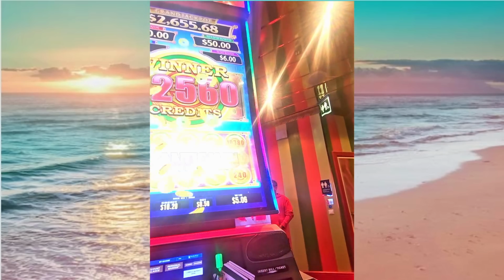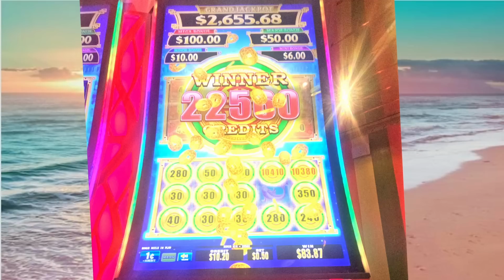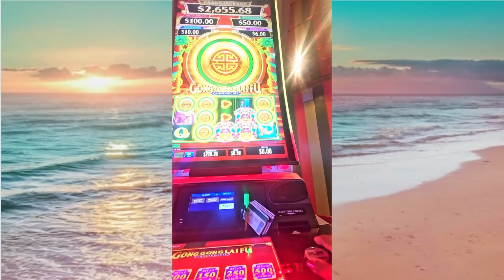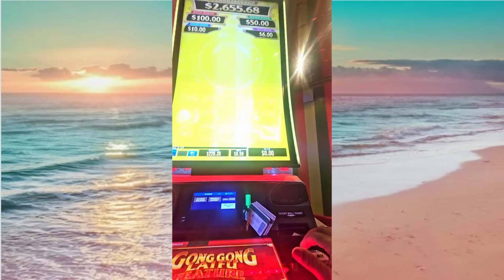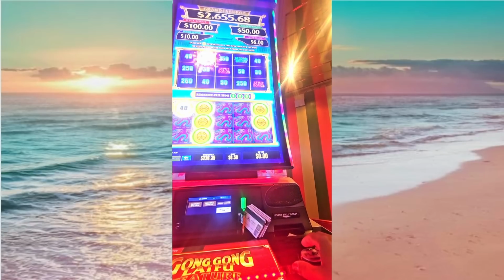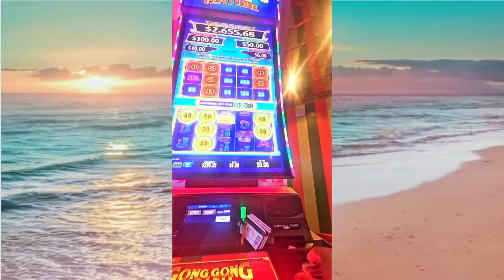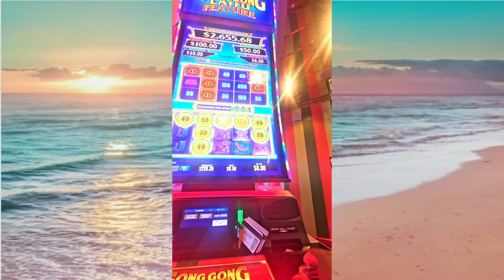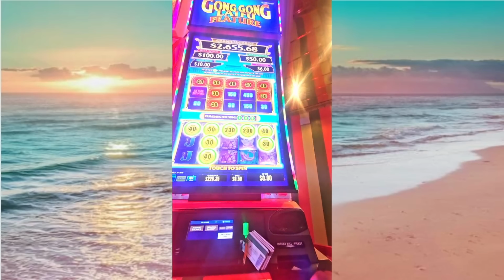Independence. I got it again. Let's see what it does this time. Play this.